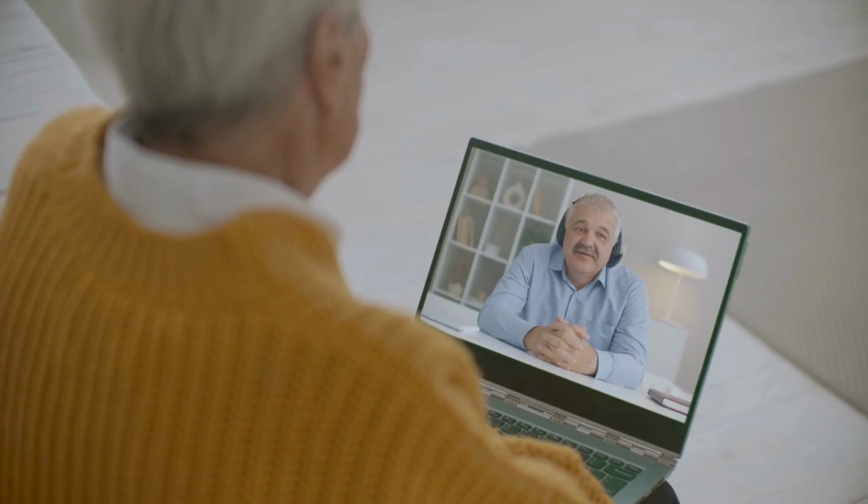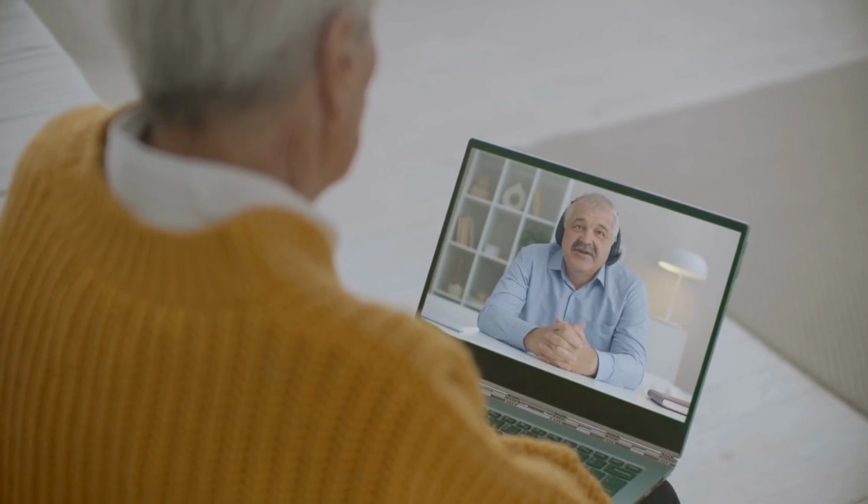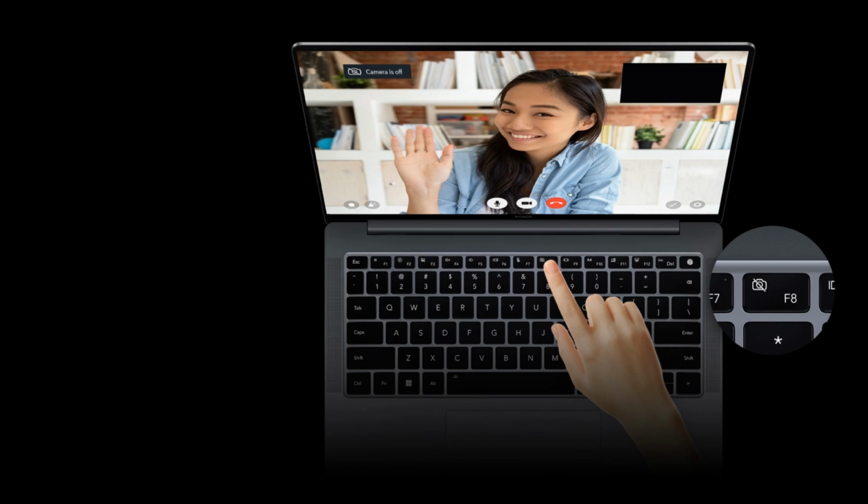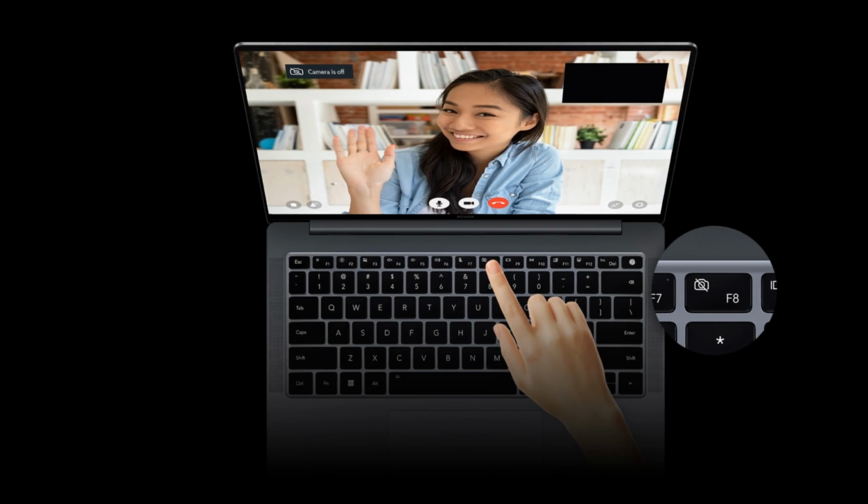In comparison to notebooks with tiny webcams that can ruin Zoom and Microsoft Teams video conferencing sessions, the MagicBook View 14 offers a 5-megapixel camera. 2 cameras give it a wide-angle view of 90 degrees. By pressing a dedicated button, you can turn off the camera.